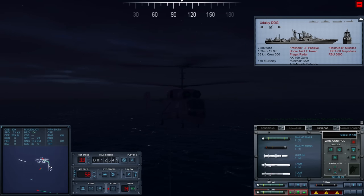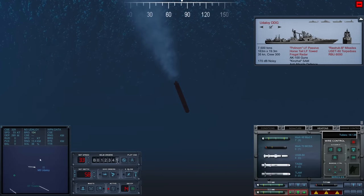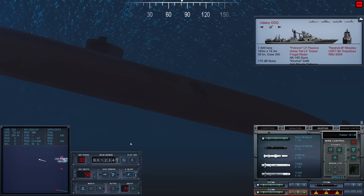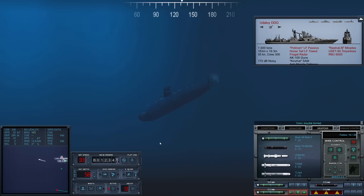Fucking healer needs to die. Is this gonna do anything useful? It's not even my torpedo, but it might find the Udaloy. Although it's gonna have to go up a lot if it wants to actually track it. Oh shit. Pay attention. You got a torpedo on your ass.